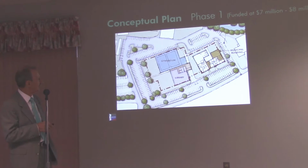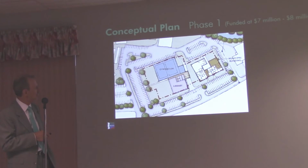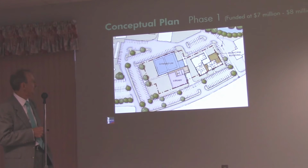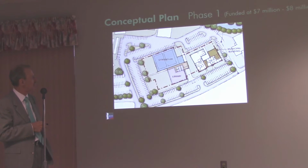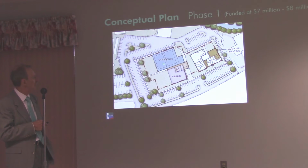The new building is separated from the existing building. There would be an entrance here, and you'll see how that works into the overall plan as we develop it. But there would be an entrance. There are some toilet rooms, a couple of personal changing rooms, the exercise room, the two-court gymnasium, and the library. Now you'll notice there's this red dotted line, and there's an important reason for that red dotted line.